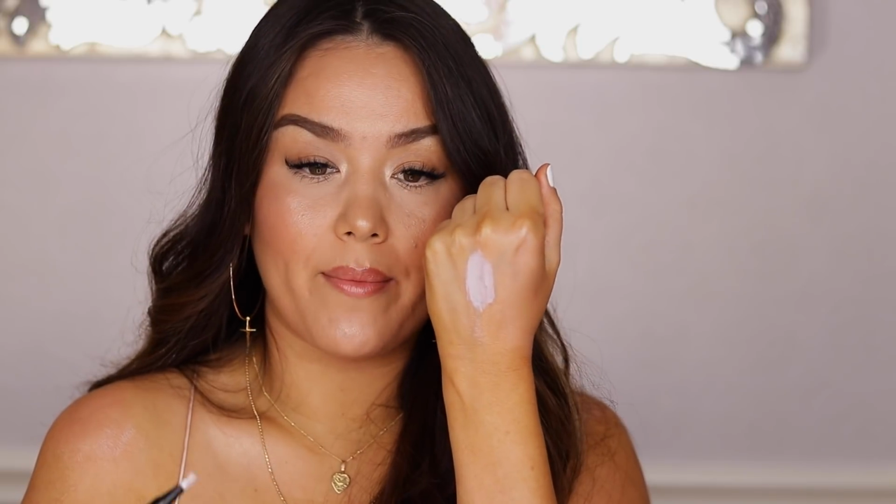There we go. I do like that it's a brush tip. Ooh, I think that's really going to help brighten my under eyes, especially right here. I always get these darker spots. So it's more of a pink lavender hue, and you can definitely build it up. Obviously you don't want it that opaque, but wow. So far so good. I'm really excited to try these products tomorrow.